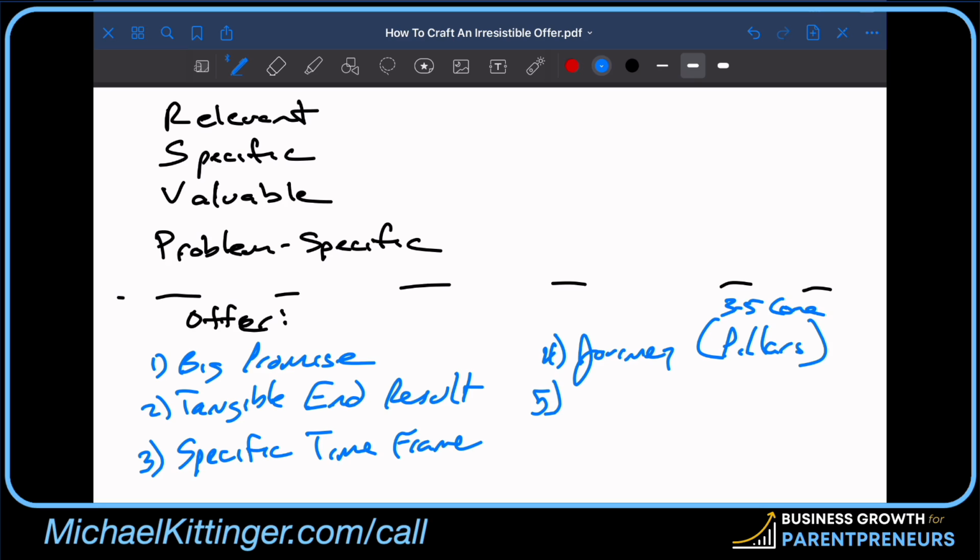This kind of gets back to the pain, but your offer should also address the cost of inaction. So what does that mean? I was an economics major in college, love economics, and one of the big things that surrounds economics is opportunity cost. Basically that is the cost of missing out on the opportunity. It's the cost of the lost opportunity. In other words, what is the cost of inaction? So if somebody doesn't move forward with your program, what's it going to cost them?